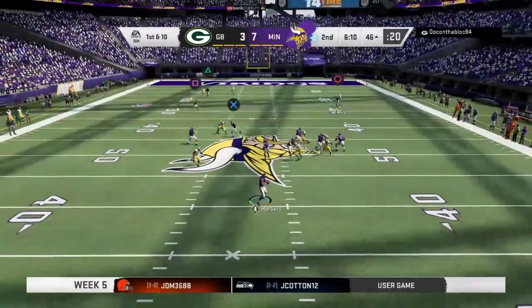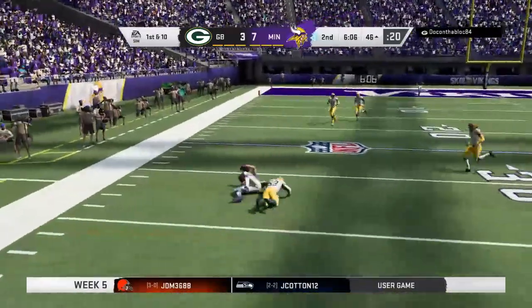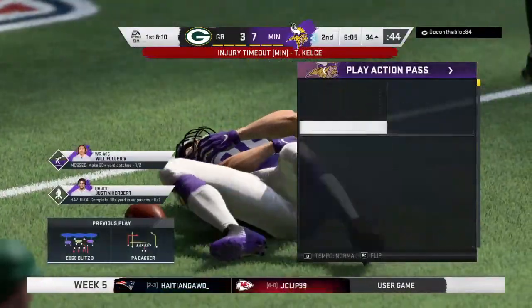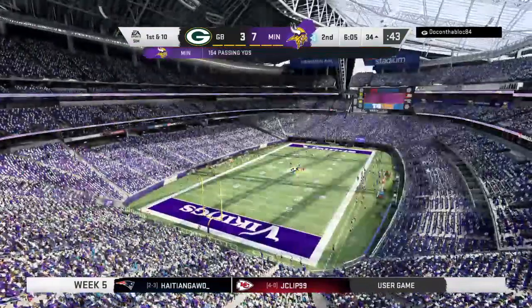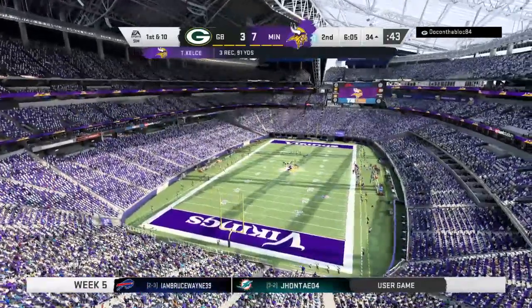Looking to throw. Herbert. It's Kelsey on the ground. And he gets this inside the 35-yard line. Now whistles and a timeout. Looks like we've got a Viking slow to get up. We'll check on his status when we get back.